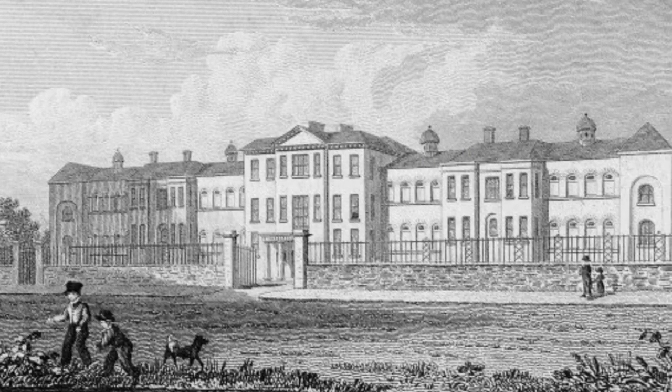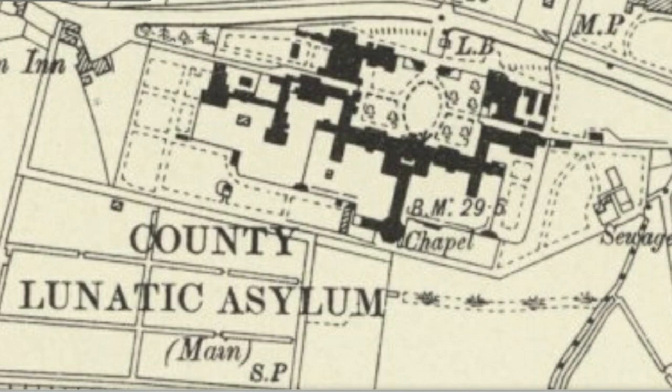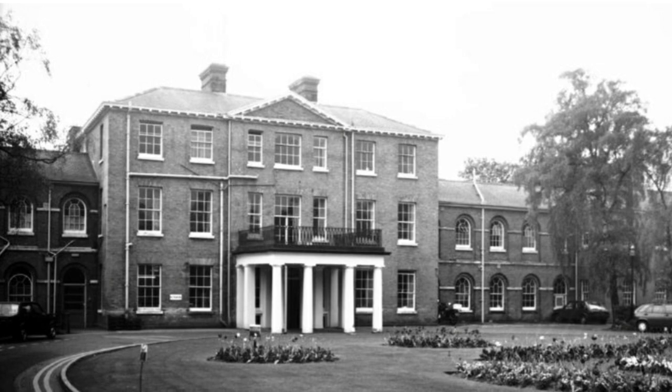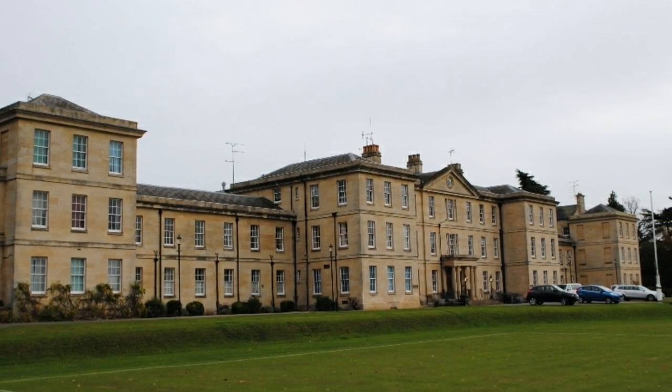In the year 1812, building work commenced on the Norfolk County Asylum in Thorpe St Andrews, just to the east of the city of Norwich, and was one of the very first of its type to be built in Britain, being revolutionary for its time. And in 1814, the new county asylum, which was intended specifically for pauper lunatics, was ready to start receiving its first patients.